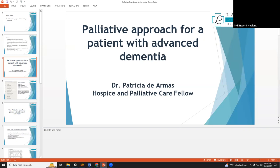Is there any specific medication if you are going to start one in advanced dementia, or any new one? The anti-dementia medications are not recommended, because as you know, anti-dementia medication is just to keep the disease from progressing. It's not a real treatment, it doesn't mean that the patient can be cured.